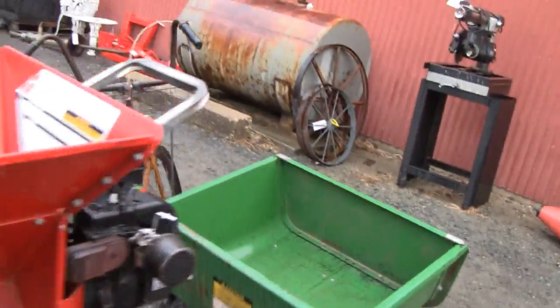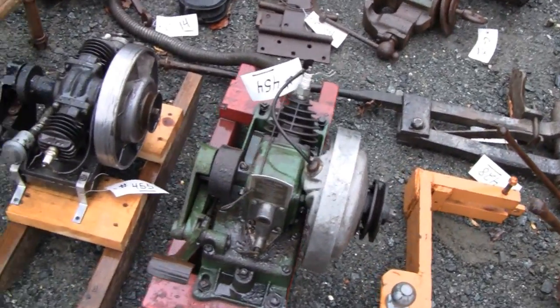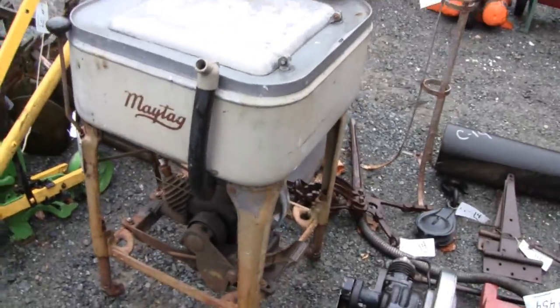I've seen something over here that was interesting, though. A couple Maytags. Curious to see what they go for. Shit usually goes pretty cheap at this place. You got a 92 and a 72. And a machine. The machine got a 92 on here. Interesting.